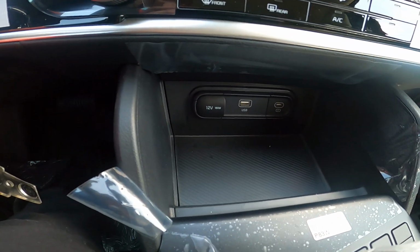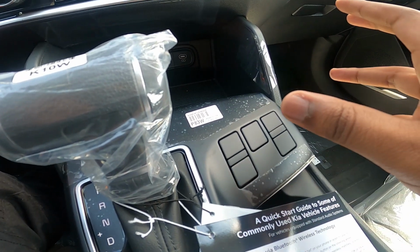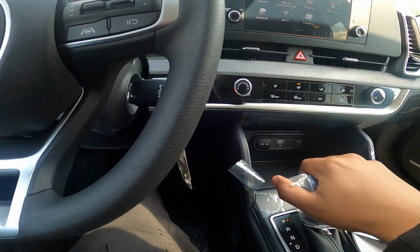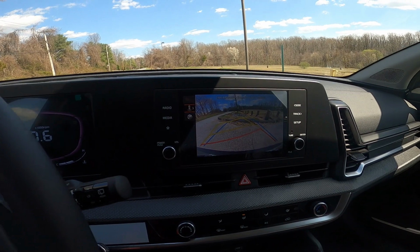Wireless charging, you can get the higher trim. You do have a couple blank buttons, which I would assume is for, like, if you get the all-wheel drive version, you get like all-wheel drive lock, and a couple other functions. And then put it in reverse real quick, show you guys the backup camera. It does have guidance lines.